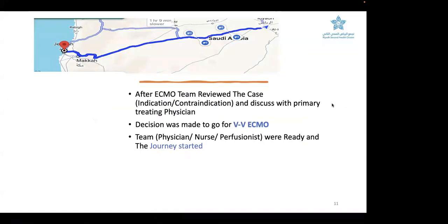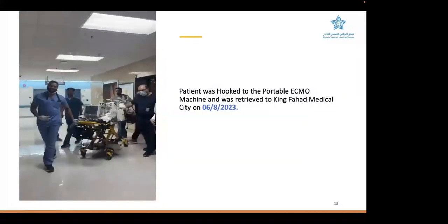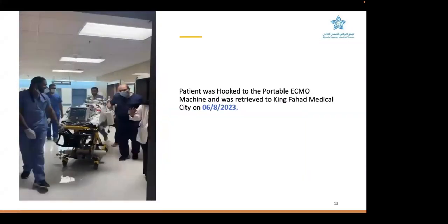So our team started their journey from Riyadh to Jeddah. The cannulation date was the 6th of August, at Dr. Sulaiman Faqih Hospital in Jeddah. It was done by our team, ultrasound guided, and the cannula sites were confirmed by X-ray and ultrasound. The patient was hooked to a portable ECMO machine and was taken to King Fahd Medical City on the same day, the 6th of August.